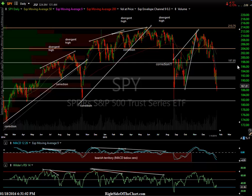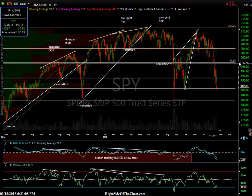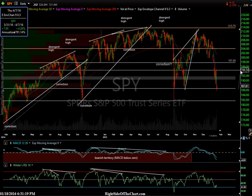You'd want to only do that if you were targeting a move up of more than 3%, because to risk a 3% loss to only make 3%, that's a 1-to-1 RR. So if you did this, there's a 2-to-1 RR. I think the odds of a bounce up to that level are pretty good. In fact, my first target, I would say 194.50. I think that's a nice target area on the SPY.